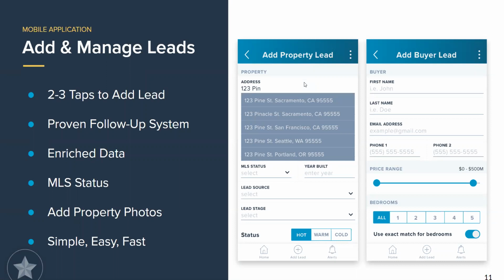On the buyer side of things, we're looking for your buyer's name, contact information. That's going to help you manage who your buyers are. But then what is your buyer looking for? So their buyer criteria. And we really have this in a very simple, easy to use interface from our mobile application.